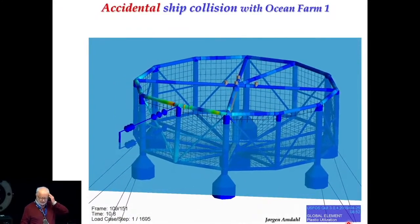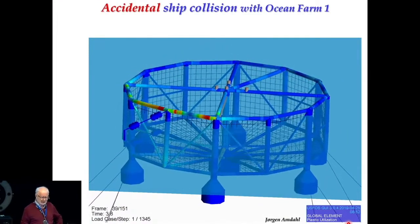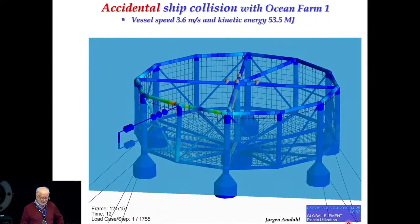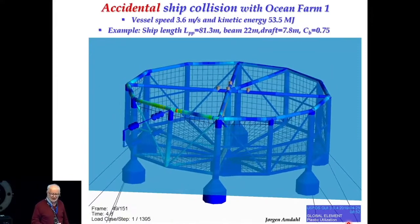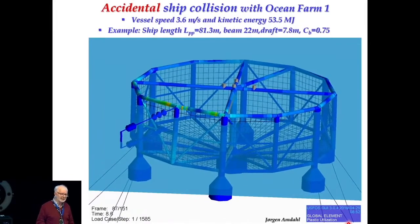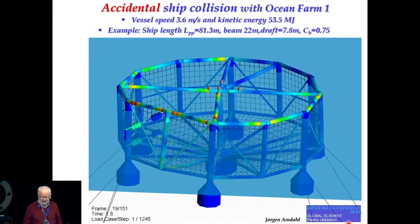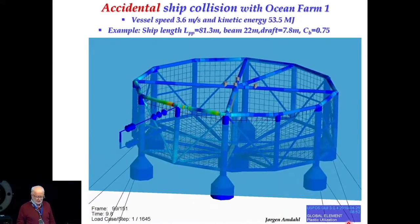by Jørgen Amdahl, where he has studied the case of a wellboat at a vessel speed of 3.6 meters per second, and this could, for instance, be a ship length of about 80 meters, which is not unrealistic, I think, for that area. So then some concluding remarks.